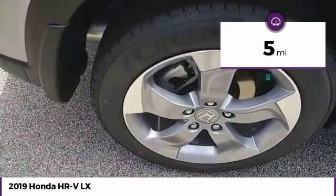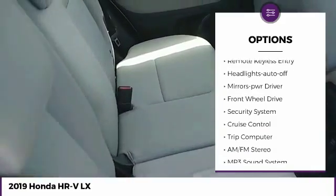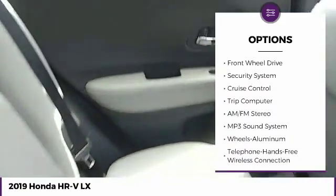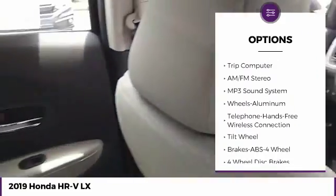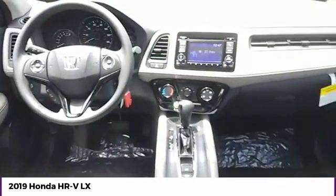Here are some of this vehicle's great options: traction control, intermittent wipers, daytime running lights, remote keyless entry, headlights auto off, mirror memory, FWD, security system, cruise control, trip computer.